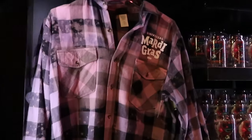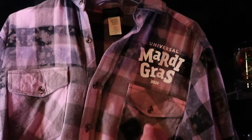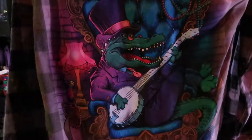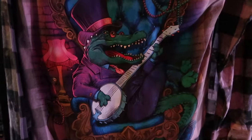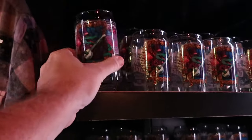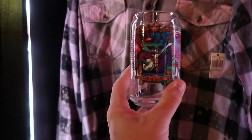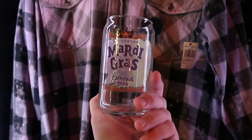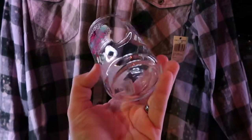They do have a flannel here that says Mardi Gras Universal 2024. This is very heavy, $75 for that. The backside of this has a huge graphic of the King Gator, and they do also have some matching drinkware right next door. I love the shape of these cups though. It reminds me of a bottle of soda, with the King Gator Mardi Gras International Flavors of Carnival 2024.